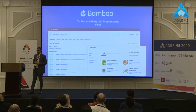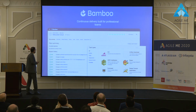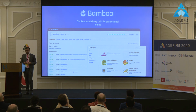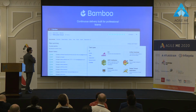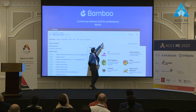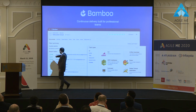Bamboo, the next solution, which gives you a continuous delivery build for professional teams. For the continuous delivery purpose, you have all your builds over here. This is a solution similar to Jenkins, but giving you a better advantage, and the number one advantage is seamless integration with different Atlassian tools, which means out of the box, it is well integrated with JIRA and your Bitbucket. Whenever your Bitbucket pull request or push request occurs, you will automatically see all your builds over here, the past builds that have happened, each of the builds, successes and failures.